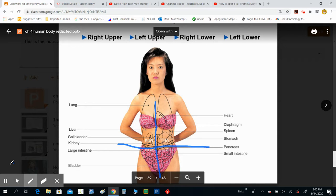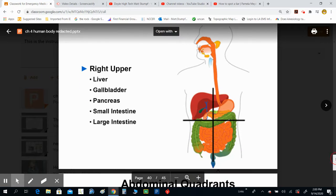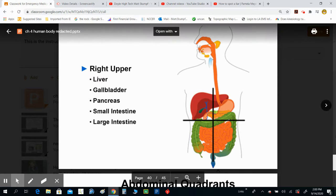But we want to look and see what's in these quadrants. All right, we're going to go through these fairly quickly. The right upper quadrant, which would be right here, because this is the patient's right, is mostly liver and gallbladder. There's some pancreas, some small intestine, some large intestine, but generally, if a patient complains of pain in the right upper quadrant, we assume it's liver or gallbladder.